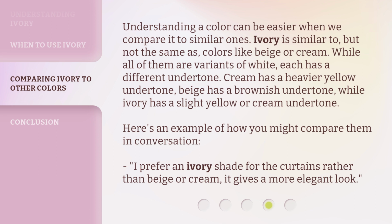Here's an example of how you might compare them in conversation. I prefer an ivory shade for the curtains rather than beige or cream. It gives a more elegant look.